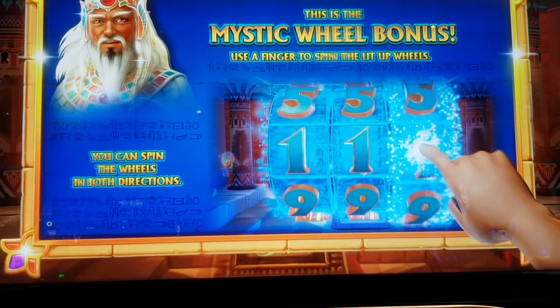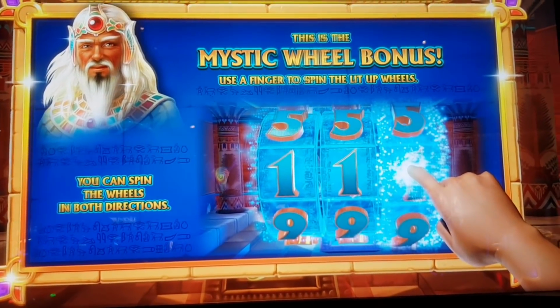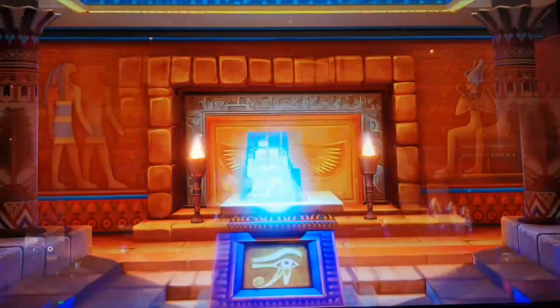This is the Mystic Wheel bonus. Use a finger to spin the lit up wheels. You can spin the wheels in both directions. Okay, let's start then.